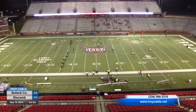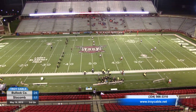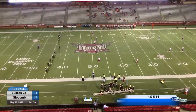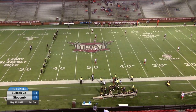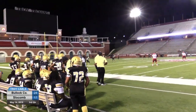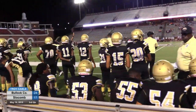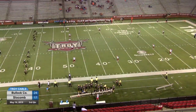Back for the kickoff, Wally. Bullock County back in the lead. 2 minutes left in the third quarter. 24-17 Hornets, and we are back and forth, back and forth. Neil, I'm going to tell you how important that 2-point conversion was because, for instance, if Slocomb does score one more time and they miss the field goal, guess what? That's it. Yeah. They win by a point.